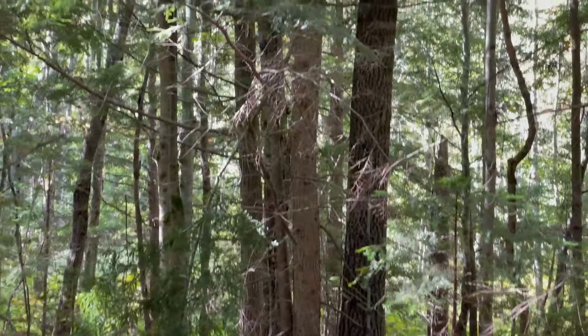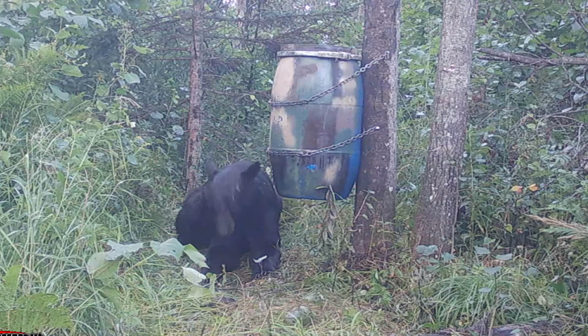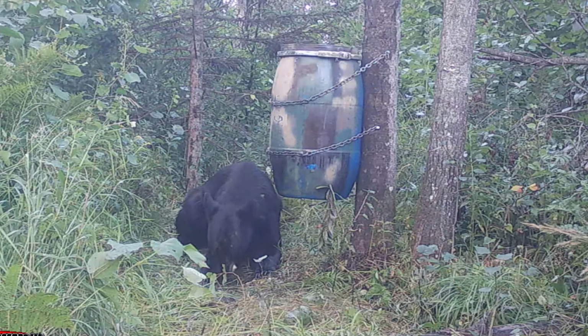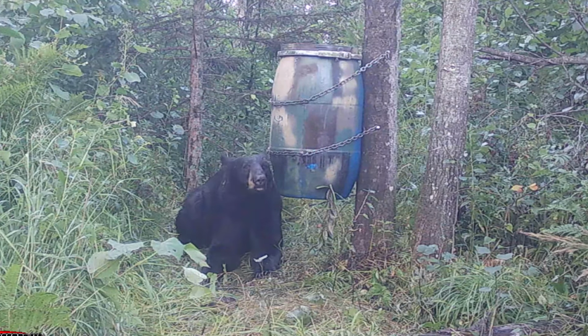You want good background cover behind you. You want a stand that you can get into, if possible, without walking right through the bait, so you don't leave ground scent right at the bait itself. You're going to be within 15 to 18 yards of the bait itself, and about 15 to 18 feet high. That's going to give you the right angle to shoot an arrow through a bear, and you're going to have a low exit wound, so you're going to have a good blood trail.